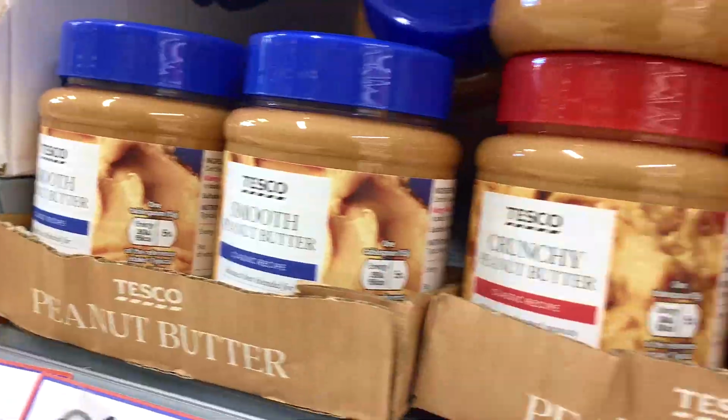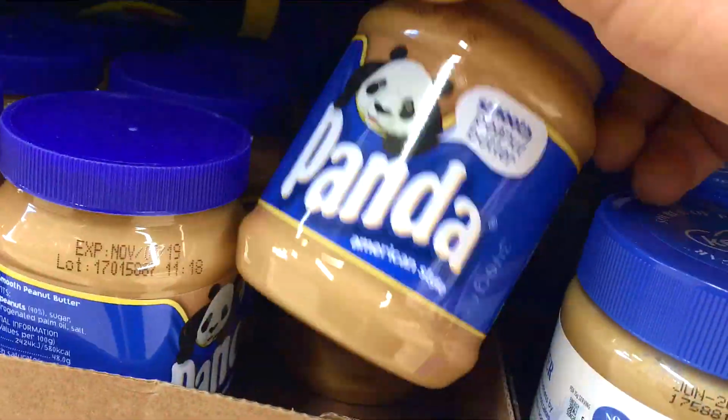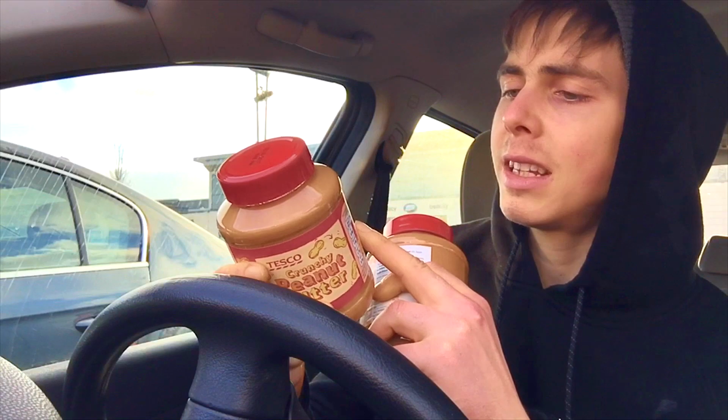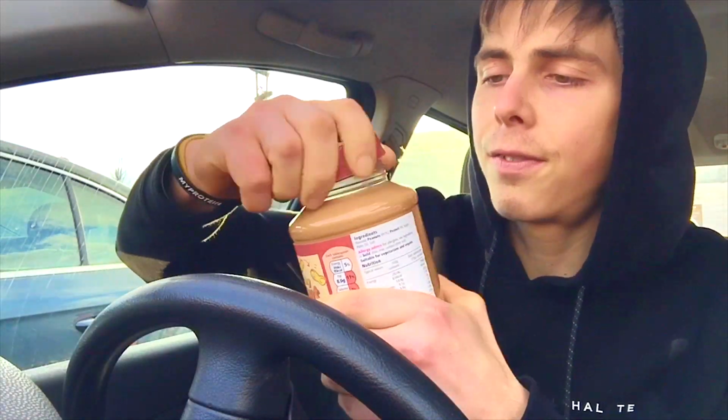And much like the Nutella video, we did stop off at Tesco's to pick up the goods. We have two, you can see it's 700 grams of the absolute poverty peanut butter from Tesco's, like 285 for this huge jar. So again, 100 grams is 634 calories. So again, 3,500 calories per tub. So let's crack the first one open.